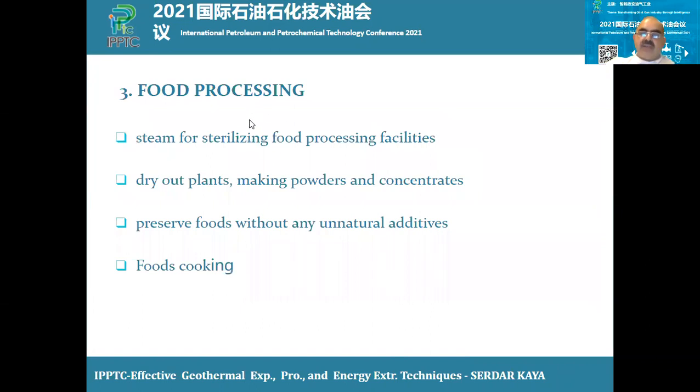So in food processing, steam can be used to sterilize the food processing facility and then dry out the foods, fruit drying, or vegetable drying. Preserving the food without any unnatural additives can be achieved. And then some other applications that come to my mind right now, for instance, the steam, by using the temperature of the steam it reduces, and because steam does not have any dissolved material, it can be pure water. So pure water can be used for different industrial applications, or even hygiene water can be used in the hospitals for disinfection.